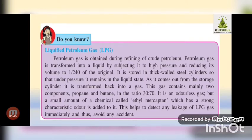Then methanol, which is also called wood alcohol. It is also cheap, and people are trying to find out how it can be used as an alternative fuel. So here we have come to the end of the topic fuel.